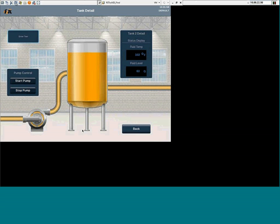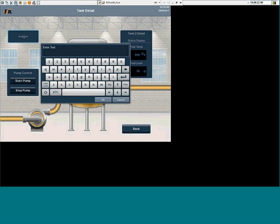In the upper left-hand corner, I put in, for the sake of this demo, a text input just to show you how that would work. We've got the text input soft keyboard that automatically appears. It can be a numeric version of it or a string version of it. And here's where I can erase the contents and type something new.